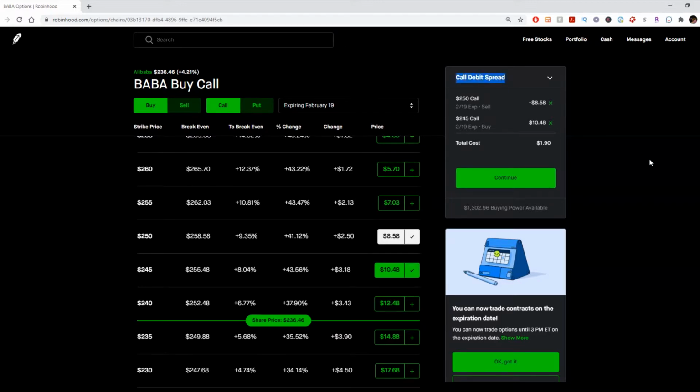Okay. Now the way this would work is you're paying $190 for opening this call debit spread. And as long as BABA stays over 250 by Feb 19th, the value of this spread would be $500, and you would make a profit of $310 per spread that you make. Okay. So if you do the math there, that's about 150% profit, which is pretty solid.